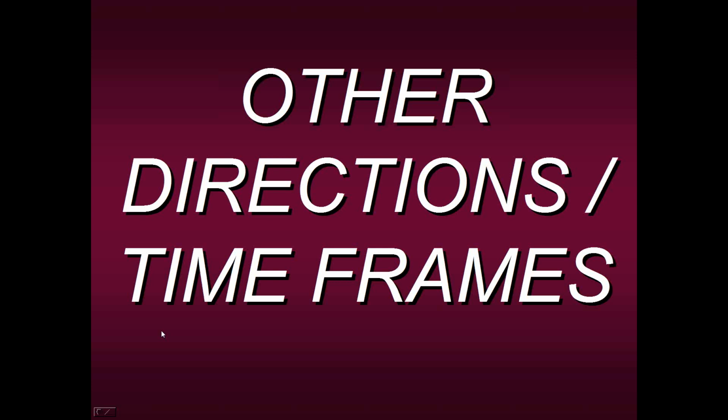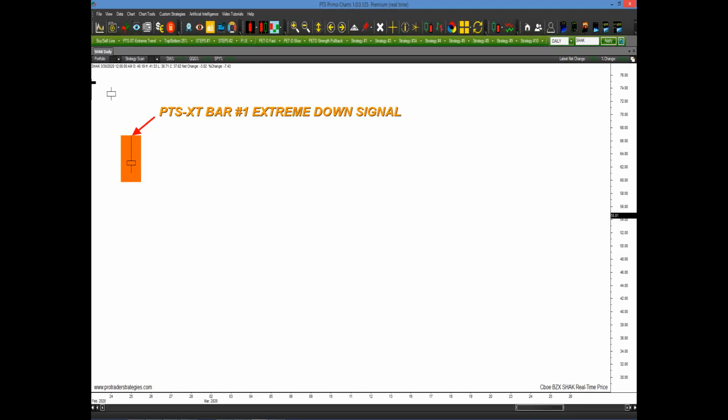Now, let's look at some other examples of different directions and different time frames, because we know that not everyone just trades to the long side. And if we go into a sustained downward move, you're not going to want to get buy signals because the tool won't generate buy signals. It will generate short signals. Let's see some ones that were generated in the past.